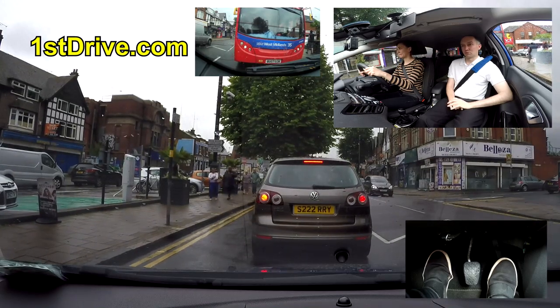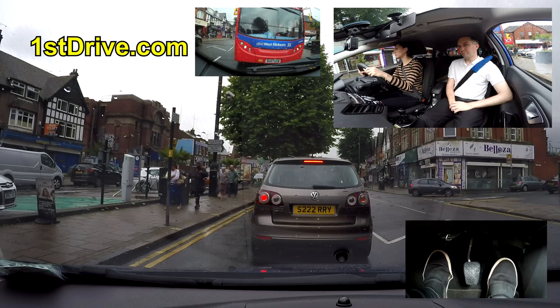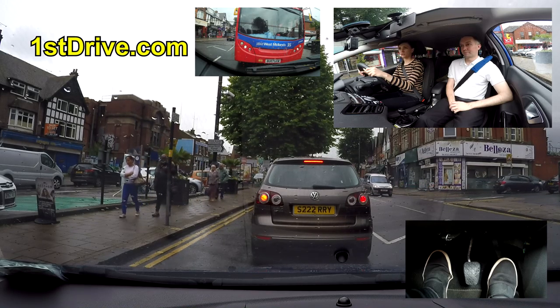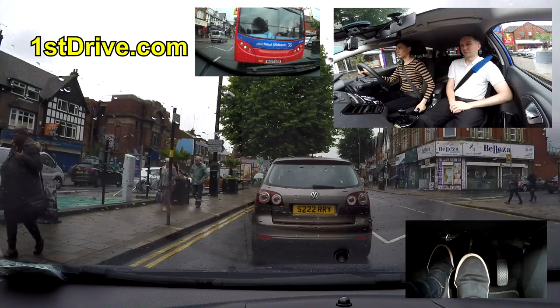Worth creeping? I'm not saying it's right or wrong, but is it worth creeping? I can't see they're moving, so maybe we'll move. But I'm good. Sure. I just didn't want to roll back into the bus. But if you don't move soon, we'll brake, can't we? Yeah, okay, so I should. That's good.